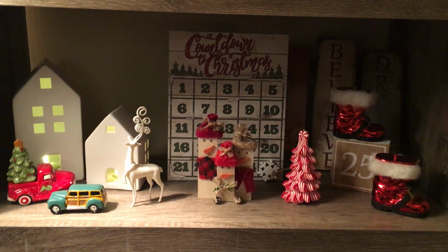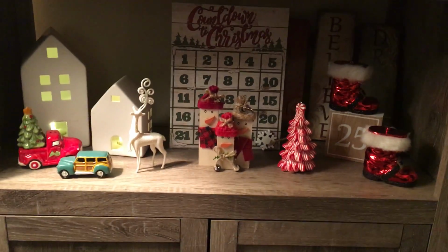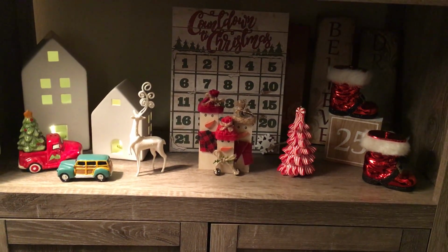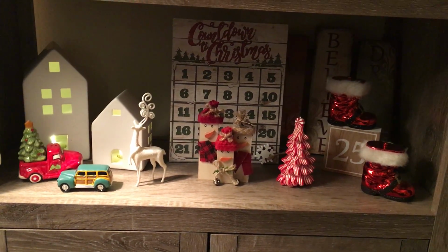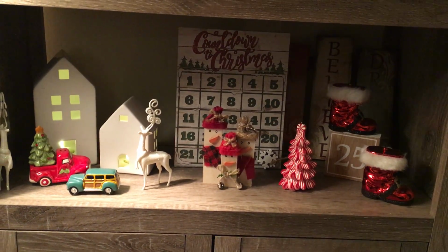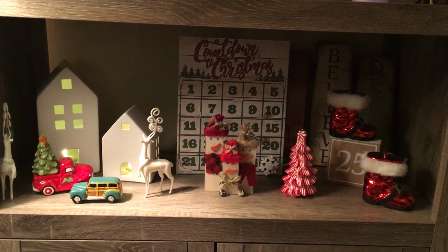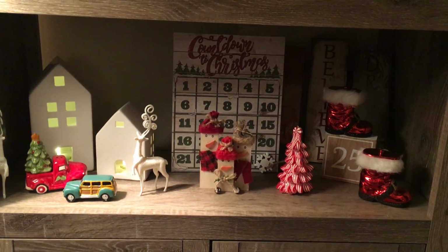The bingo countdown to Christmas card, that was just something that I had to have, another splurge for the Christmas holiday that I paid regular price for, but I still didn't think it was bad. It was $9.99. I got it at Kirkland's. It's made out of like a metal, so it's very nice and sturdy.